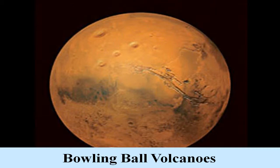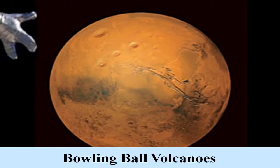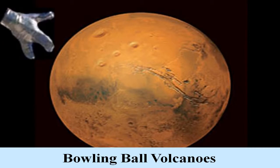It looks like Mars. In fact, this would be perfect because, as we know, Martians really only have three fingers. They've got a thumb and two fingers, and hence you'd have the thumb position. Of course, you have three holes there, but that gives you some options for the bowling. But it kind of looks like Martians would enjoy bowling.